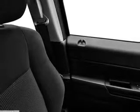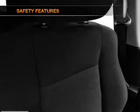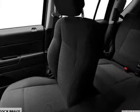power steering, cruise control, power mirrors, an alarm system, an AM/FM stereo with a CD player, an adjustable tilt steering wheel. And for your peace of mind, the following safety equipment is included: front ventilated disc brakes, passenger airbag, curtain head airbags, stability control. Let us put you in the driver's seat today.